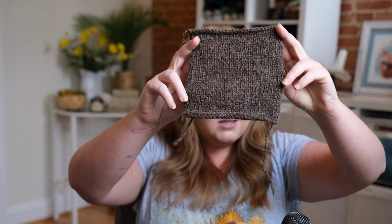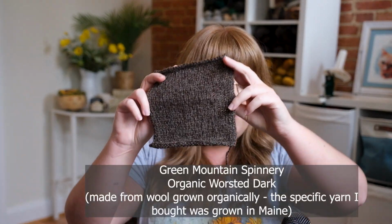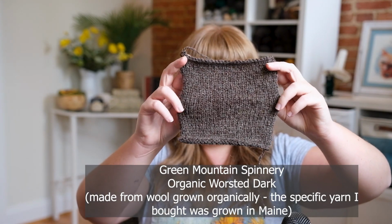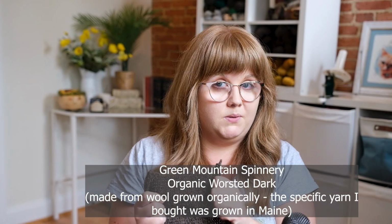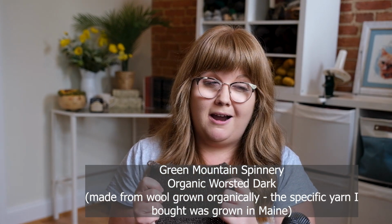It's just a stockinette swatch. So it's brown. What? So this is undyed. This is, I think, the Main Organic from Green Mountain Spinnery. So this is 100% merino, which I have to tell you, unsurprised, this is very, very, very rustic. This is probably as rustic as I would go for me. It doesn't irritate my skin, but knitting with it is a job.